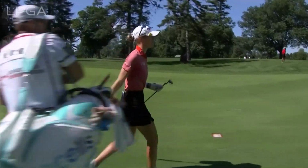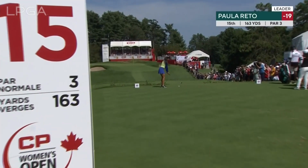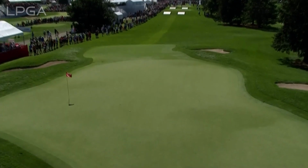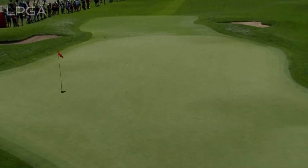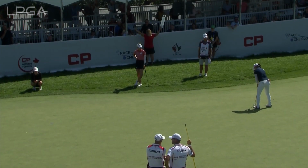Beautiful spinny shot, and another great look for Korda. Two players in her group go first, so she knows how this ball's going to fly and react. Doesn't need to attack this flag yet. Okay, safe shot. On the Epsom Tour and has fought her way back.